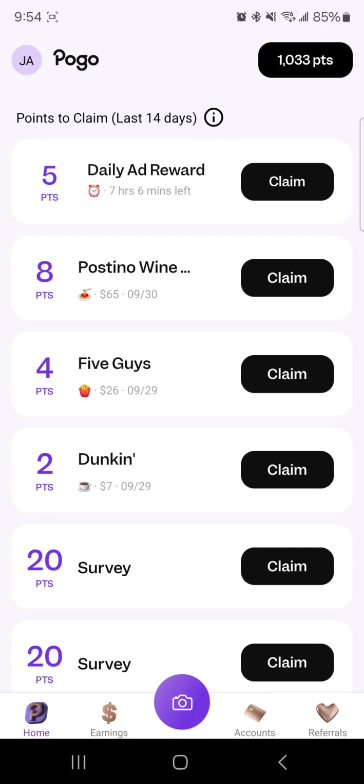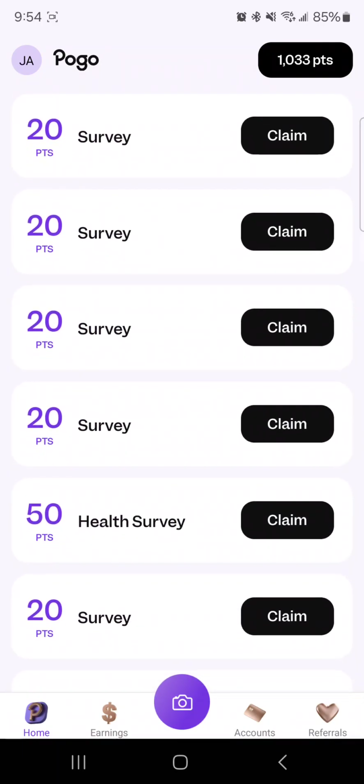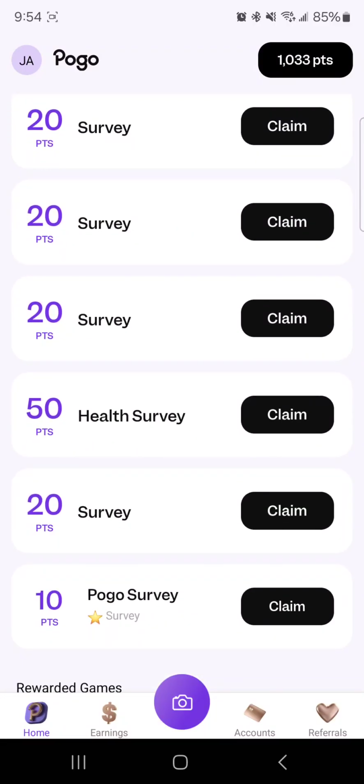But the kicker, or the reason why Pogo, I think, might deserve a spot in your wallet or your phone, I should say, is the additional ways of earning points. As you see right here, all these surveys. It says claim, but that just means you take the survey. I've done a couple. I do not recommend it.